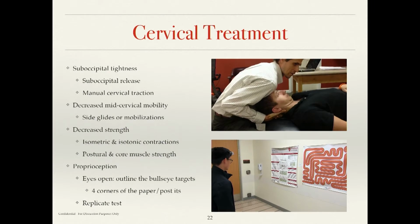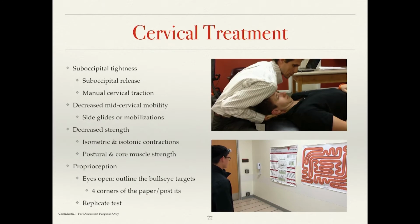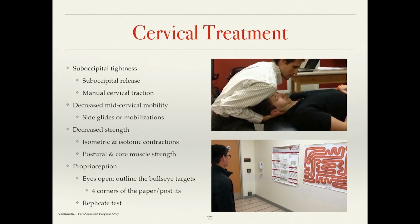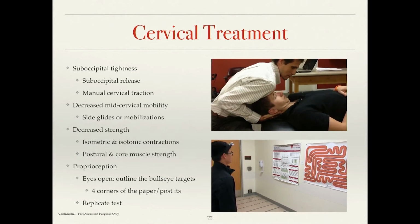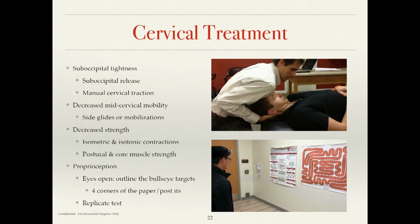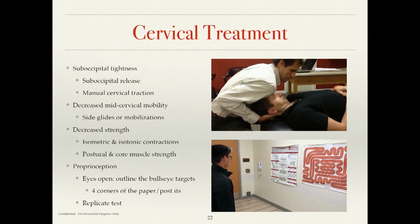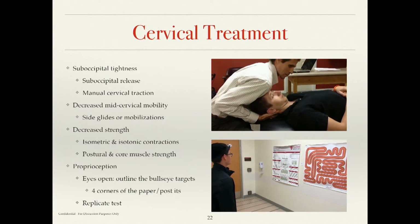And when we're thinking about treatments associated with the cervical spine, doing vestibular rehab, I can't do everything, but we know some really great orthopedic physical therapists up at the Redwood City office. We can work on suboccipital release, some manual traction. Want to work on strengthening their posture and their core because that's really important for that vestibular system to work properly as well as the visual system.